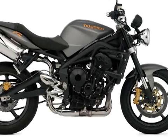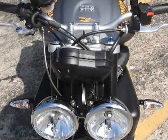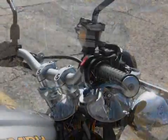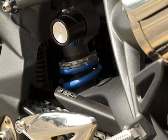The Street Triple actually shares very little with its big brother, except for perhaps the dual headlights and the tapered aluminum handlebars, the latter of which are exclusive to the R version. The R version also has an upgraded suspension and brakes over the standard version.